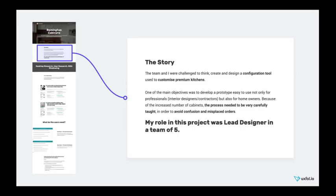For example, here, the designer needed to design a tool for ordering cabinets, and the main problem was that there were a lot of them and mistakes needed to be minimal. She also added another important point, the team. UX is rarely a lonely process, so make sure you highlight your role and who were the people you worked with. You know, evidence of teamwork doesn't look too shabby on a portfolio.